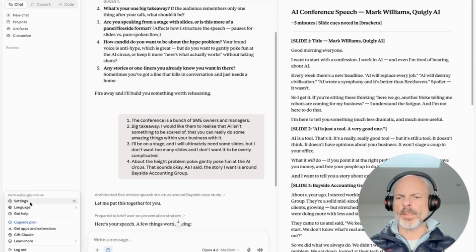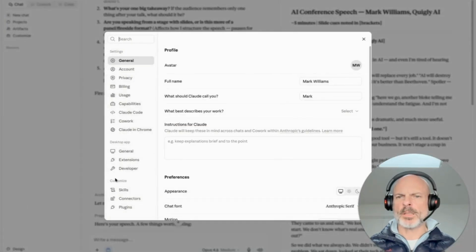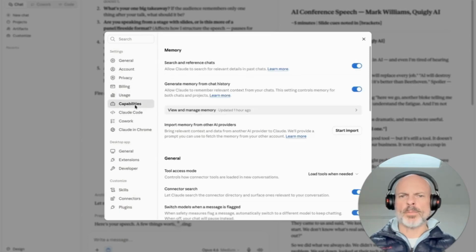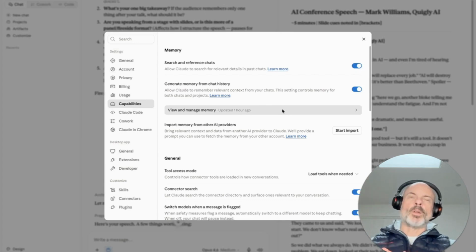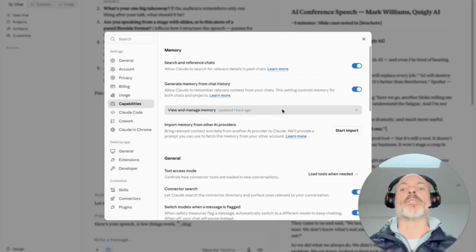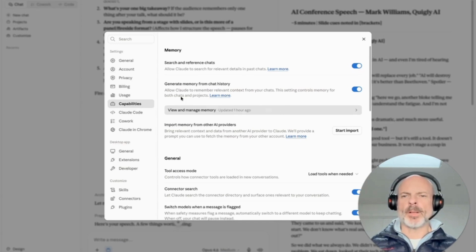All right, now I just want to look at a couple of things here. If we go into settings, capabilities, memory, here I can view and manage my memory. This is where I would put some personal information that I want Claude to know across every project and everything it does. So that's something that's important to complete as well. And sometimes there's a bit of overlap there as well.